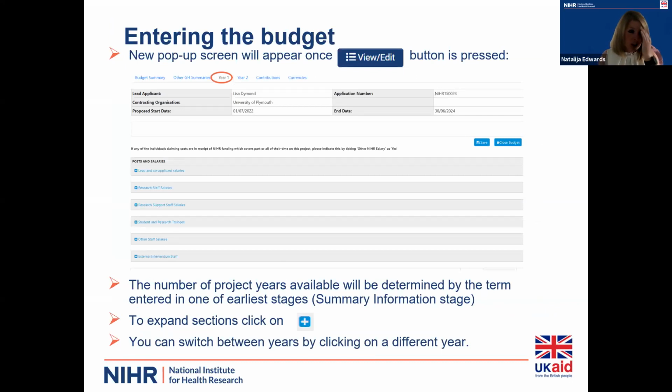So to enter the budget, you will need to press the view or edit button. As soon as you've done that, you will be presented with a new pop-up screen. At the top of the screen, you see there are different tabs that you can click on. There's budget summaries, which has years as well, and those fields are populated on the basis of information entered earlier in the application process. There are also contributions and currencies tabs. The currencies tab is where you enter your exchange rates.